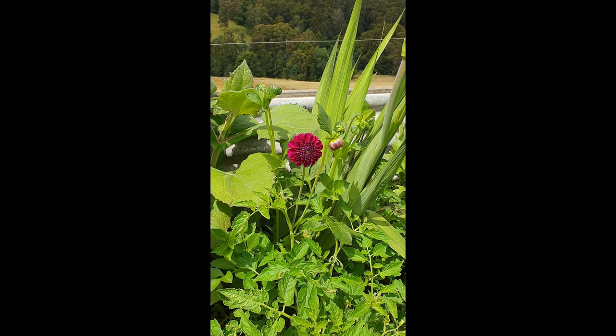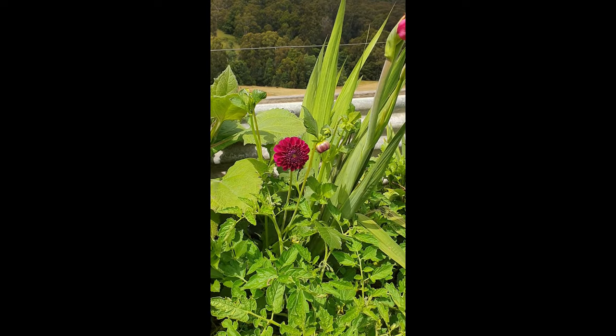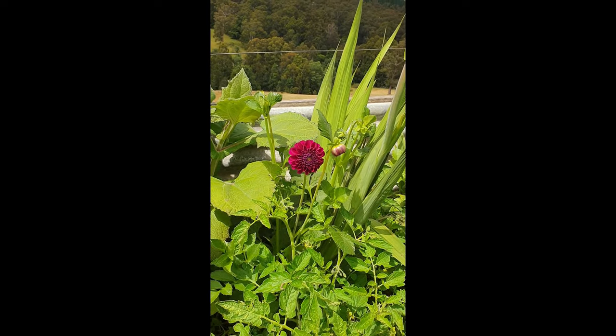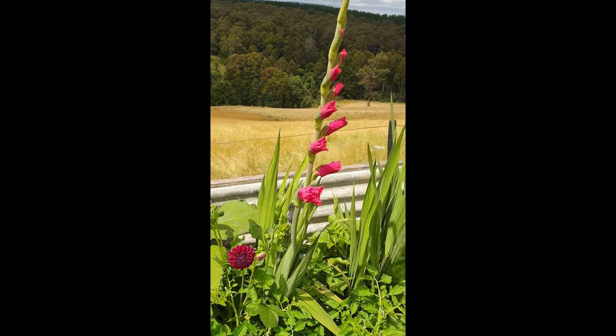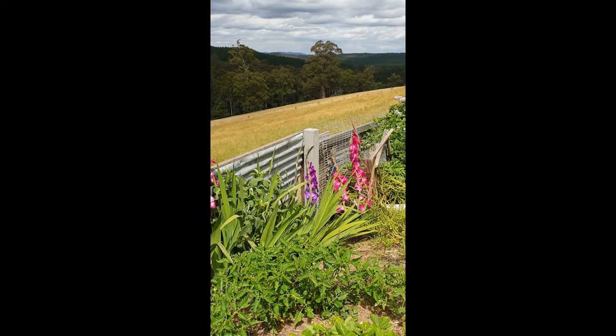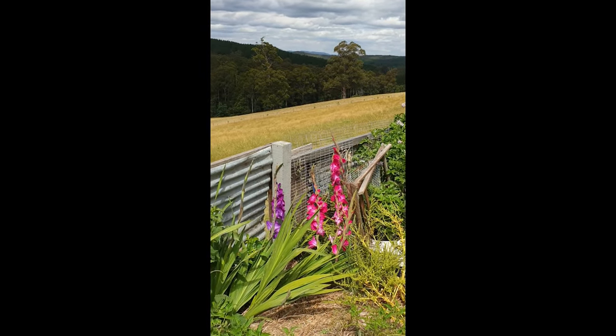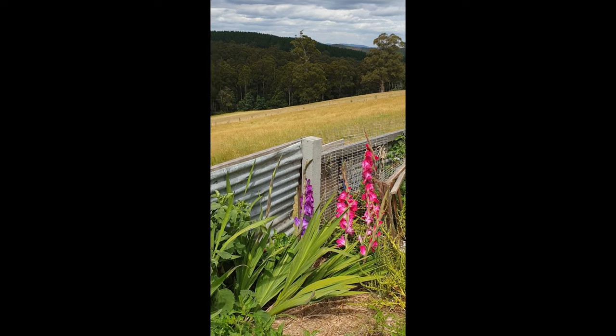But this is that dahlia that I spotted that I got really excited about. It's a pom-pom variety. It's a gorgeous color. Really, really love that. And you can see my gladioli are going crazy. I've only got pinks and purples so far. Usually I have greens in there too, but not yet.